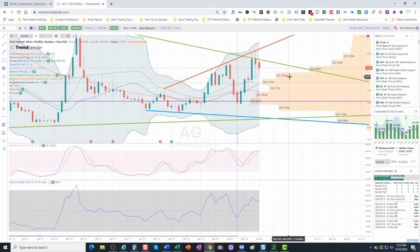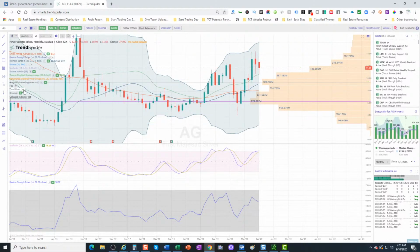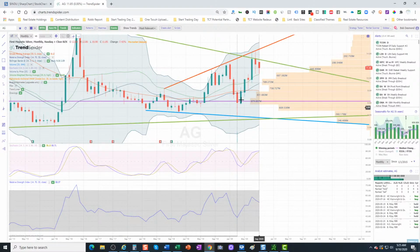No breakout yet. Monthly basis. The power of the automated trend lines. Watch. No trend lines. Trend lines. We're certainly off the lows of the month. We don't want to see that support level broken at $10.84. Critical support.